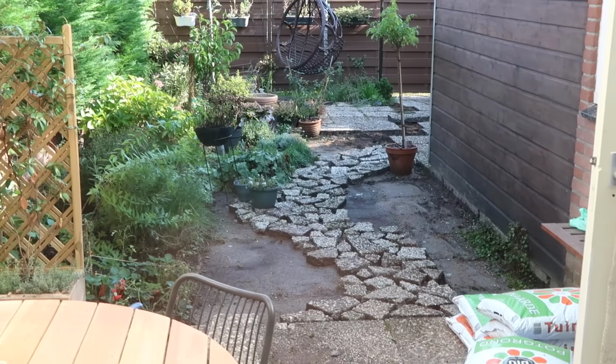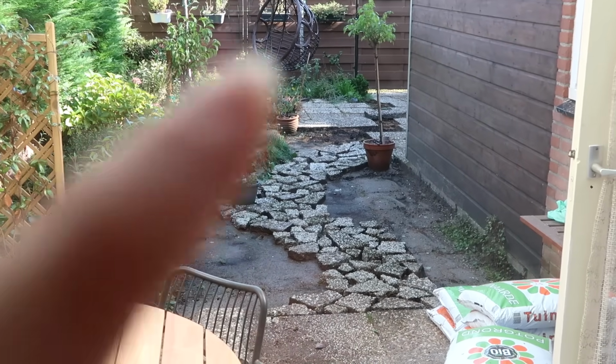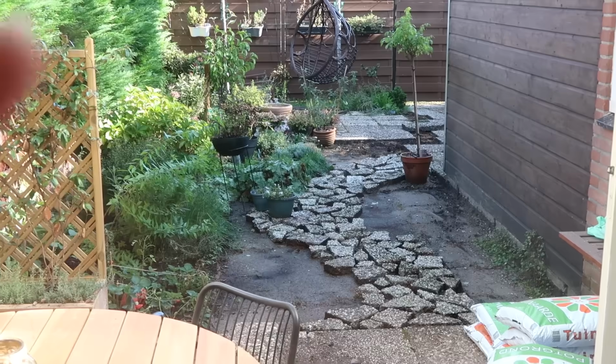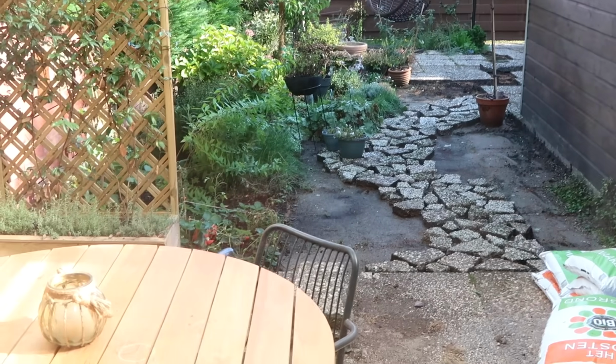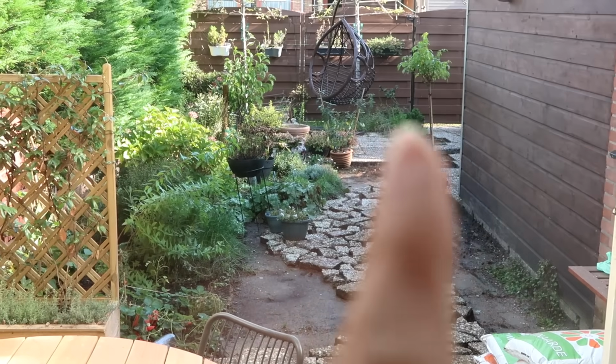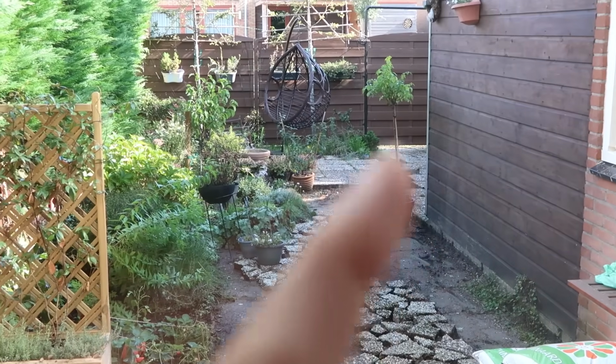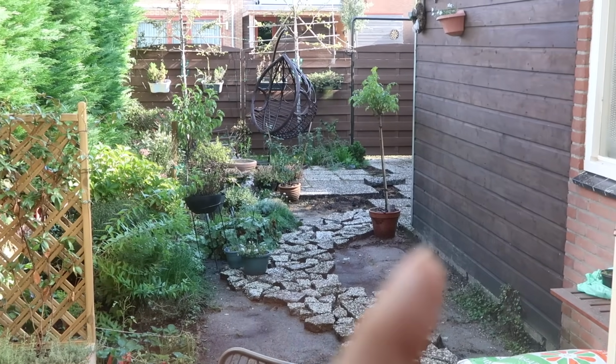So this is what it currently looks like, and you can already tell how much it changes just the feel of the garden. It's a completely different look. Completely different, huge transformation, absolutely love it. So you can see back there we still have our terrace, and here we have our path. I'll walk out there in a bit, but there we have our path from the gate to the garage.